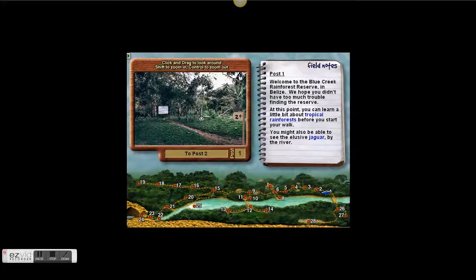Welcome to the Blue Creek Rainforest Reserve in Belize. We hope you didn't have too much trouble finding the reserve. At this point, we can learn a little bit more about the tropical rainforest before we begin our walk. We can do that by watching a video.